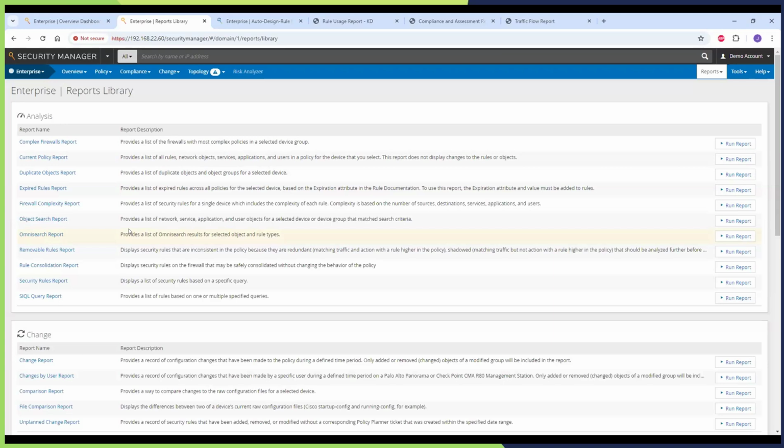They'll never have hits, so why would we have them in our policy is our idea. And then consolidating rules is another great report that helps me merge similarly configured rules into a single source, so I understand where policy change is needed. And once again, all of these reports are there to ease administration and reduce complexity.